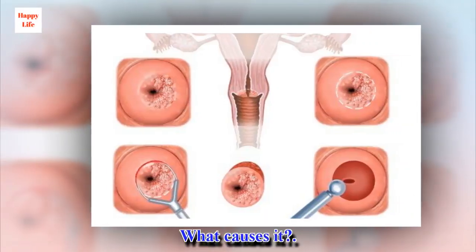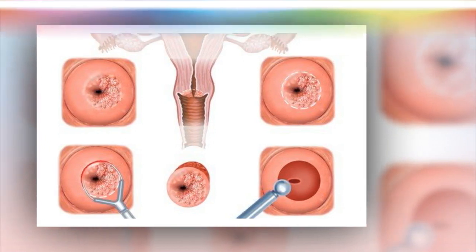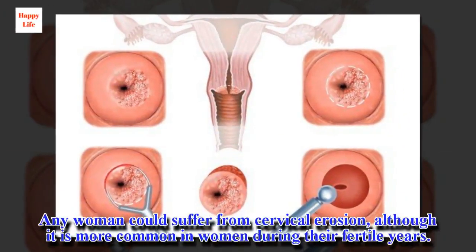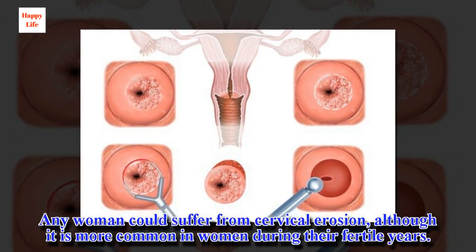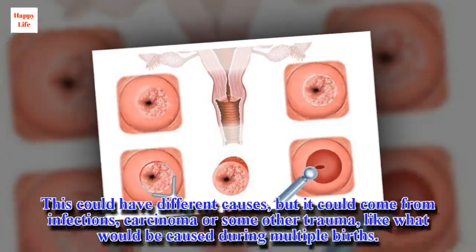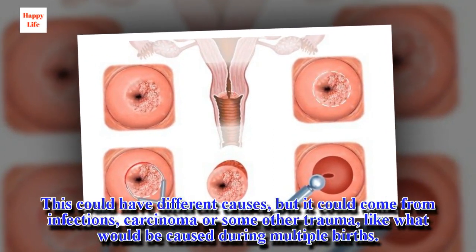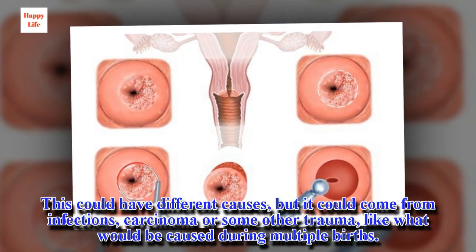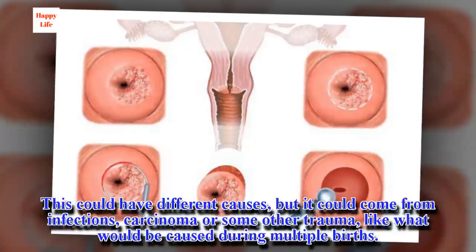What causes it? Any woman could suffer from cervical erosion, although it is more common in women during their fertile years. This could have different causes, but it could come from infections, carcinoma, or some other trauma, like what would be caused during multiple births.